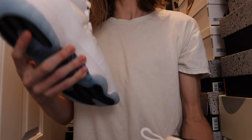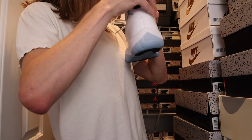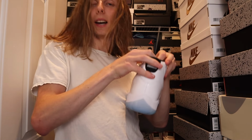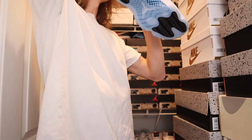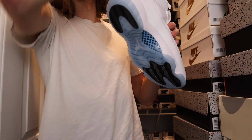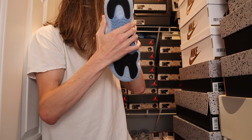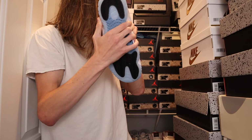And obviously, the size tag for these, let me show y'all that. Again, I want to make sure y'all get a good little glimpse at the size tag. I don't know, actually, I might get in trouble for that if I do that right now. But I can share some info off it. It's tucked in to the side. I forget with 11s, it's tucked in on the shoe. It's kind of hard to grab it. But yeah, the SKU is CT8012-104 for anybody curious as well.